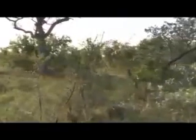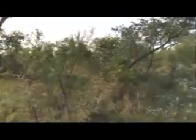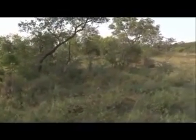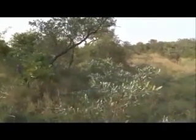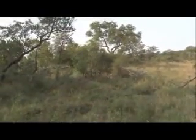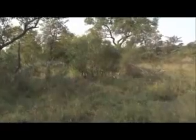I'm thinking that with the tight hold that she's got on this impala's neck, yeah, she's taking it down into the drainage line. She's going to take it maybe to that Albizia behind us. There's a broadpod false thorn behind us, which she's probably taking it to. And this is where we had in Duna the other day.